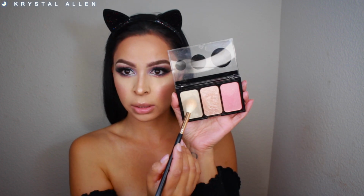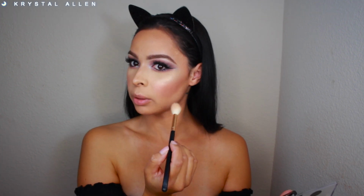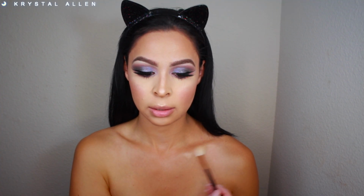Okay, so then I'm gonna go in with this goldeny one right here, and we're gonna hit the super high points. That Cupid's bow a little bit harder, chin. Now we're glowing. And then because it's the holidays, we're gonna hit that decolletage, tomato. Yes, and the shoulders too. Can't forget our shoulders. It's great if you're wearing like an off the shoulder dress or top. You can have straps too, that works, but I think it's good for what I got going on right now. And make the boobies a little bit, make them look a little rounder. There we go. We're glowing, we're glowing.